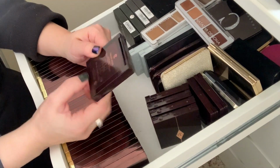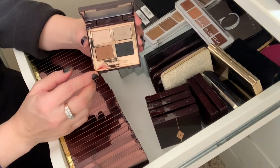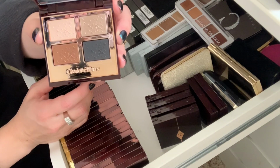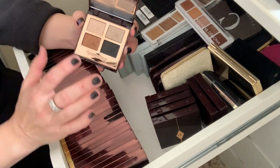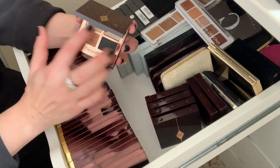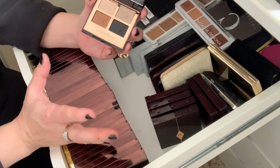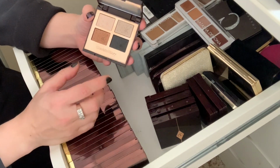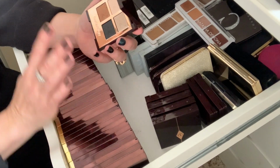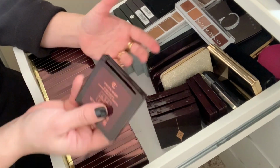Then I have Fallen Angel. So this palette I've never used because I think it's so gorgeous. Can you see the embossing on there? So this came out, I totally missed it, and I kept seeing people talk about it, and I was like, oh, I love these colors. And then she came back out with this for like a hot second. I don't know if she just had overstock or something, and I picked it up, and then it went out of stock again, and it hasn't come back. So I'm like, I don't want to use it in case, what? I don't know. I should just use it.